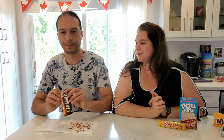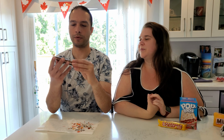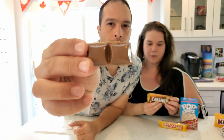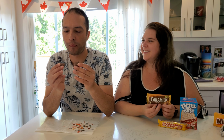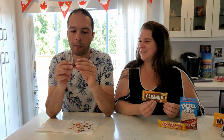So this is caramel. It's a Cadbury chocolate. It doesn't look like it because Cadbury is usually in purple wrapping. But let's see. Okay, your typical Cadbury blocks. Mmm. Has the gooey stuff inside. Caramel. I know Cadbury caramel. I eat it a lot. It's one of my favorites.